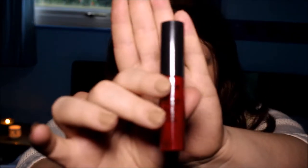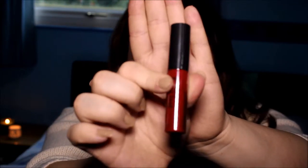There were a couple of other shades I wanted. There was Transylvania and Copenhagen I wanted, but they had completely sold out. But I managed to get my hands on this one. It is a really beautiful dark red colour. I don't think you can see on there, it looks a bit brighter. And I'm really looking forward to trying this out.